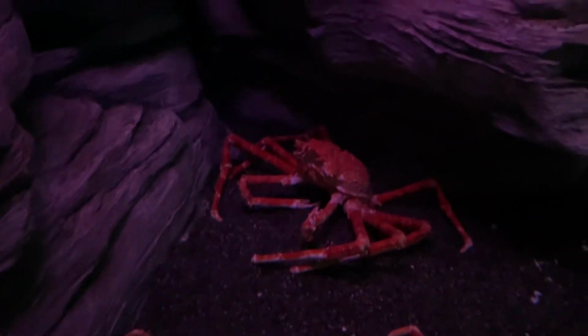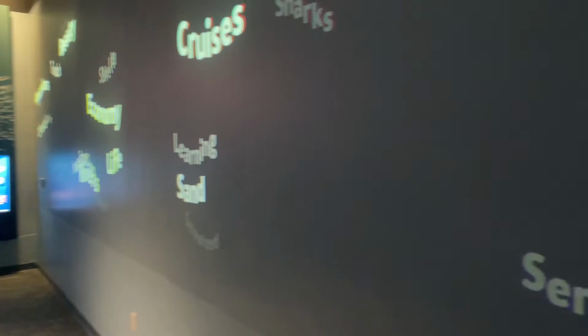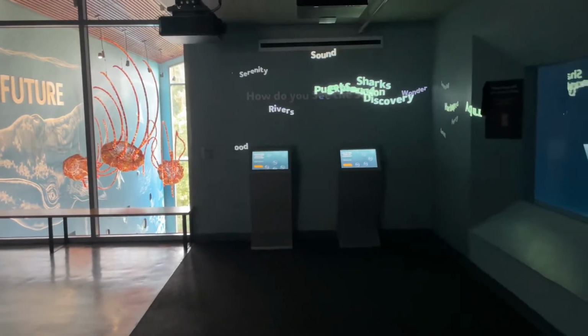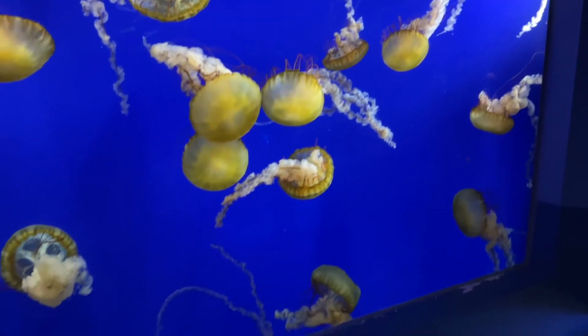You can also see some animals that may not be as readily available. Now, one thing you'll notice, there were those words that are coming from a light projector. As I mentioned earlier, they're really good with their messaging. If you wanted to teach kids about the environment, of the impact they can have on the environment, there are a variety of ways that you can do that. In their aquarium here, they have touch screens where you can pick conservation themes, and you will be seeing information about that throughout the entire aquarium.